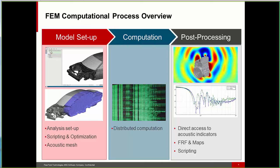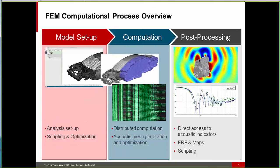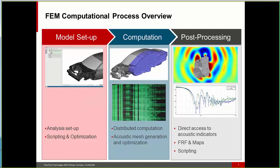Now Actran is an FEM code, so it follows this process, but it is slightly different, as indeed it features the adaptive meshing technology, which is specific to Actran, and changes this process as the acoustic mesh now is automatically made and optimized by the solver itself. This allows first to reduce the user effort, and then it allows to generate a set of acoustic meshes optimized for different frequency bands, allowing a drastic improvement of the computational performance.